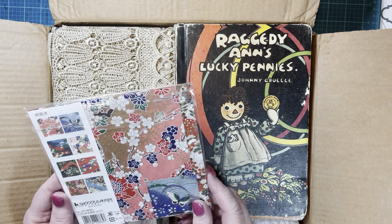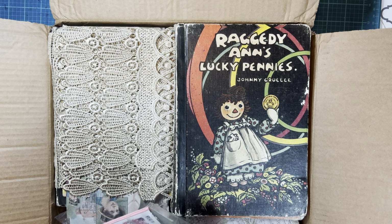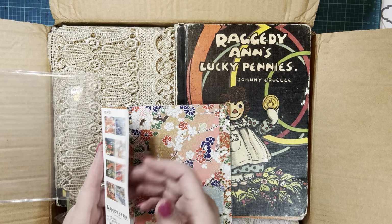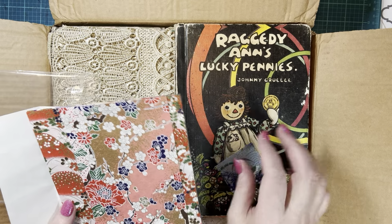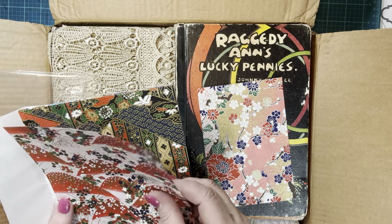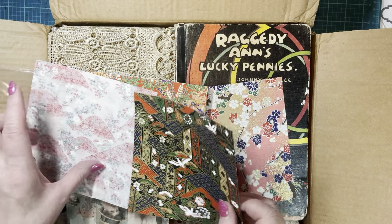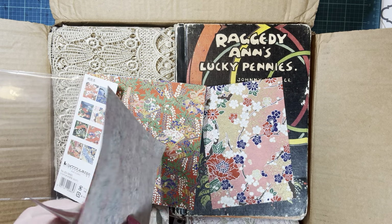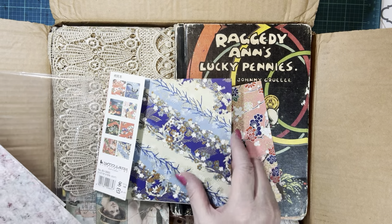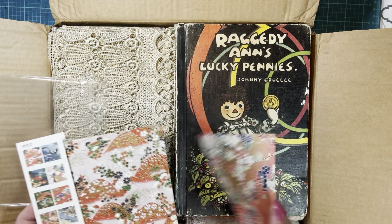This looks like origami paper. A little square of it. Beautiful. I love the feel of it. So pretty. Looks like maybe 6x6. And there's metallic on every page. Those are gorgeous. You can make some fun ephemera with that.